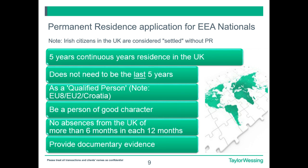Importantly, it doesn't need to be the last 5 years. It can be any continuous 5-year period, and we'll come on to a good reason why you may not take the last 5 years. You must be a qualified person, so one of the 5 categories we mentioned. If at any time in the period the applicant is a citizen of one of the Eastern European accession states, which required for a period in the early 2000s for them to be registered under the worker registration scheme, the applicant has to prove that they had that registration during that period.